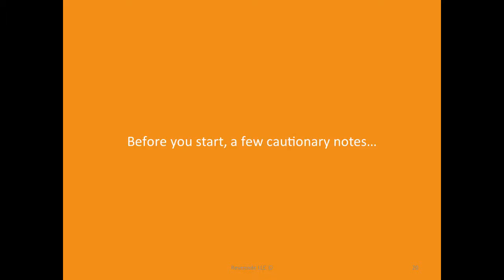So we found that if you take those 7 steps, it's going to put you in a much better position for selecting and implementing technology that will actually make your sales more effective. But before we start down this path, I want to give you a few cautionary notes on this whole process.